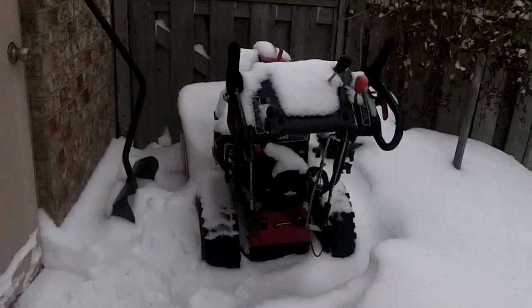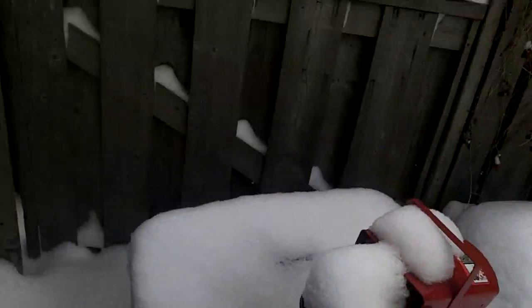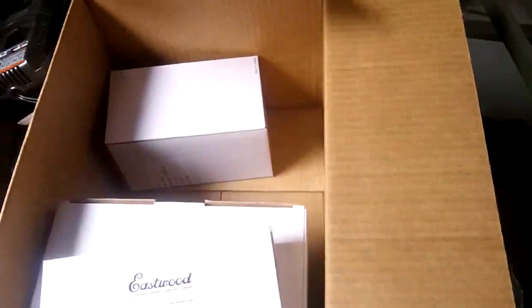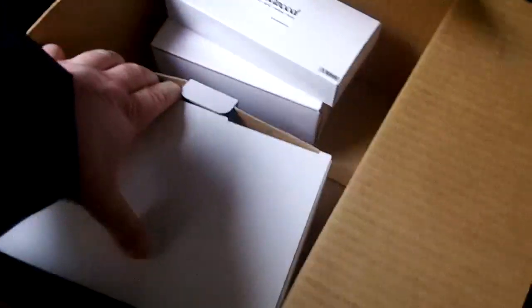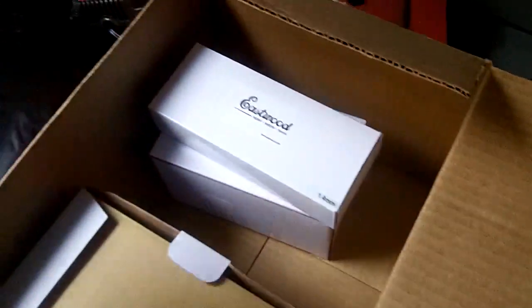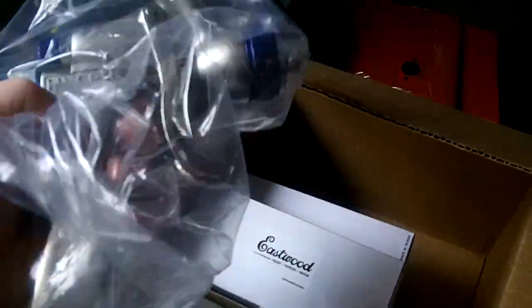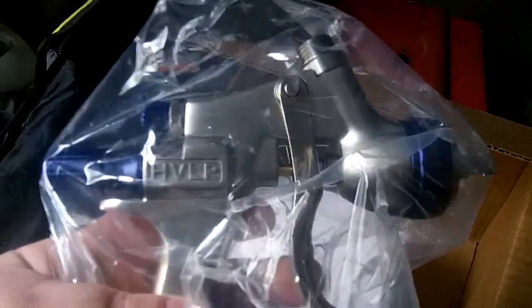So the only other thing I have to report before I get this guy started up, I did get one little gift to myself to help me with my painting projects in the spring. So I got a little package from Eastwood, and I ended up buying another paint gun and becoming a bit of a paint gun hoarder. I ended up buying the Eastwood Concourse gun, which looks pretty nice actually, feels pretty good. I'm eager to have a test spray out of it, but that's not going to happen for another couple months.